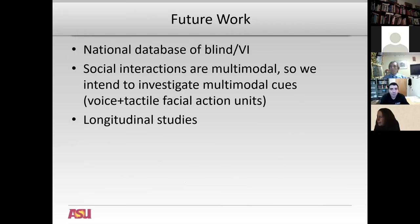In terms of future work, we actually completed the first step. We wanted to build a national database of blind and VI, and that's something we did. We have, I think the number is at 400 right now, of people who are willing to participate in studies.